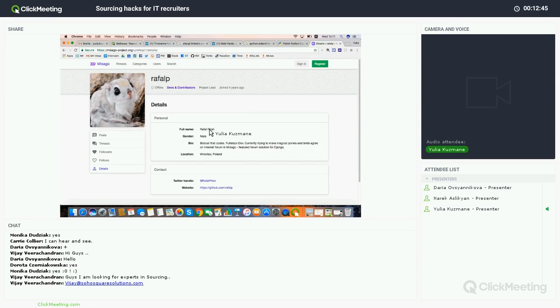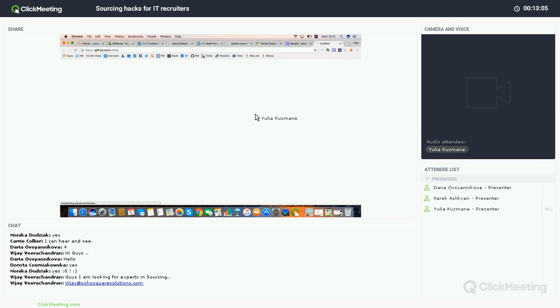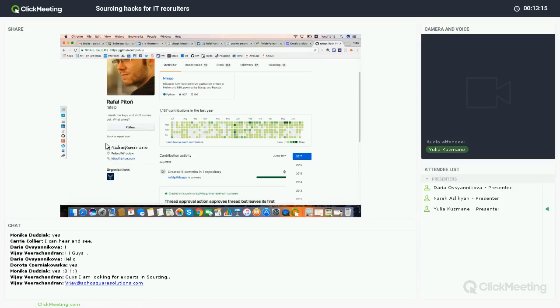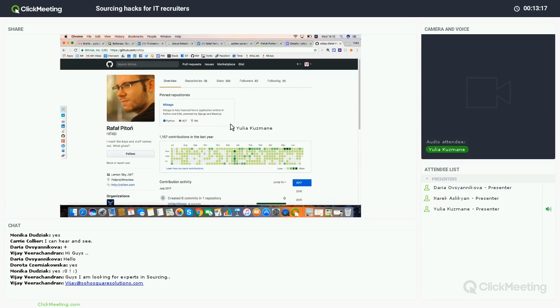So we found the name is Rafal Piton, Bobcat that codes, full stack developer, making magical ponies. I like that. So maybe he's really good, strong with Python and Django, located in Poland. That's what we need. Here we have bingo, his GitHub. Okay, let's open his GitHub. And here we already see his picture, some other information about him.